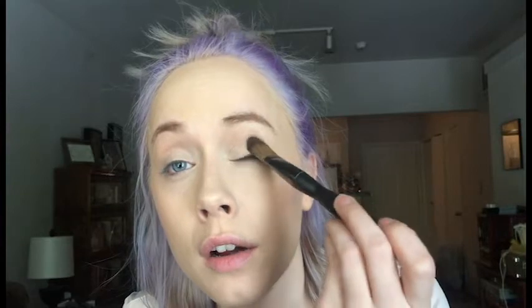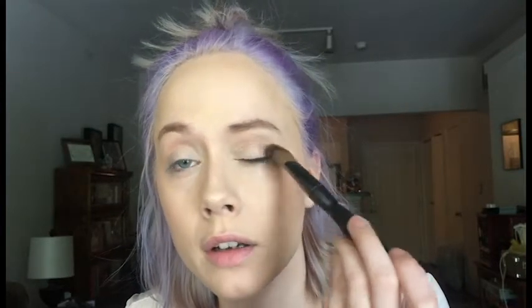I'm also gonna take this and go right under my eyebrow. What I'm gonna go in with next is the Chopper. I'm just gonna tap some on this brush here. I'm just going to tap the outer and in the crease.